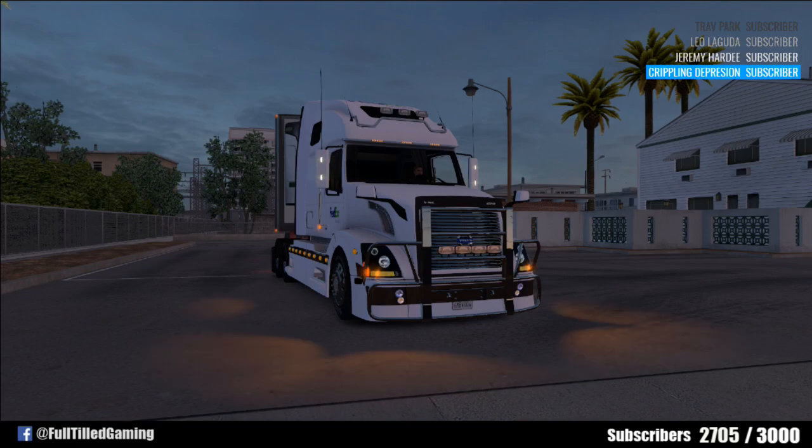Welcome to an American Truck Simulator East Coast Shuffle here with the Volvo VNL 670 from FedEx Ground. So we're going to be pulling a little bit of everything tonight. I wanted to try to do some things. I've got a brand new combination mod here with trucks and trailers, which is going to be exciting. I'm liking it. It's something that I've not seen much.